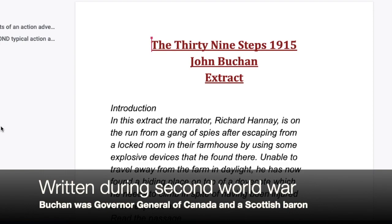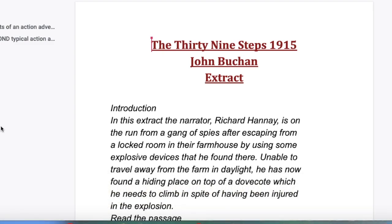So he knows what he's talking about, basically. And in 1915 he wrote this book, and this is an extract from it. In this extract, the narrator, Richard Hannay, is on the run from a gang of spies after escaping from a locked room in their farmhouse by using some explosive devices that he found there. So this is pure action adventure, isn't it?